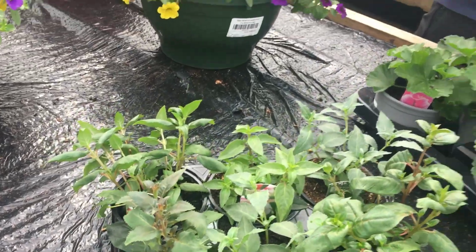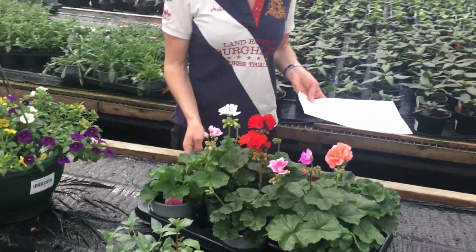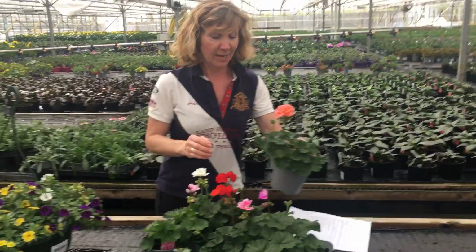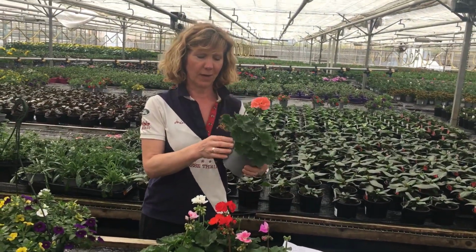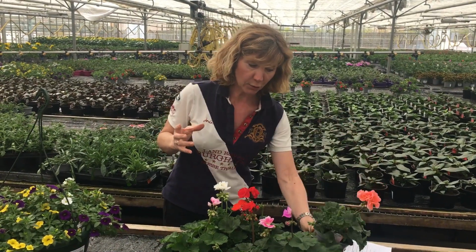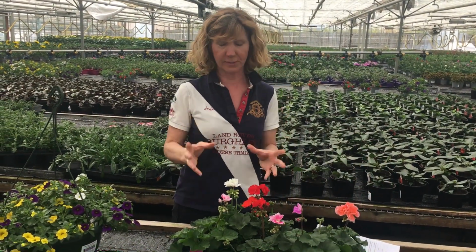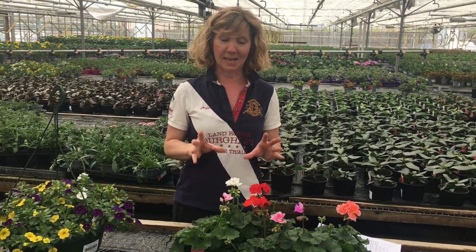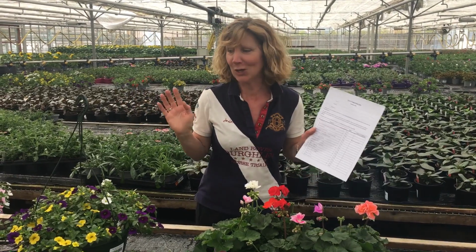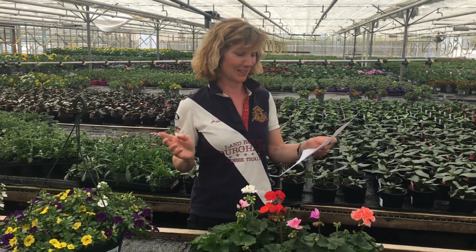And then last but by no means least are our beautiful zonal geraniums. So these are basically upright geraniums, all cutting raised, beautiful varieties, nice and compact, lots and lots of flower power, lots of stems coming up from them, and again in mixed colours. So that should give you a huge range of plants to put in your gardens just now.